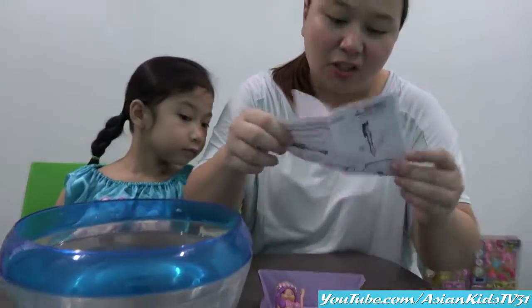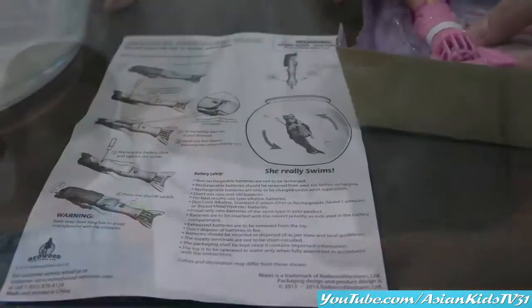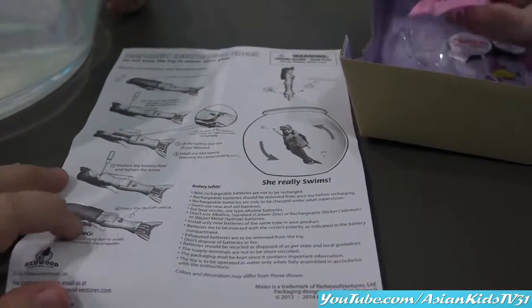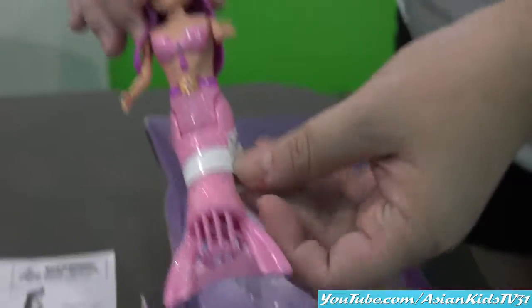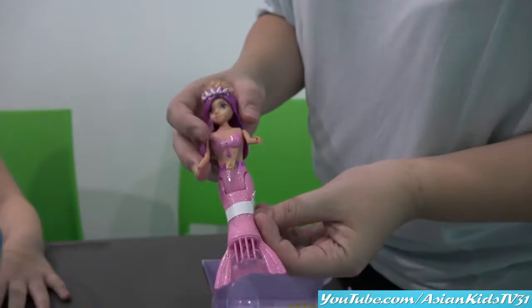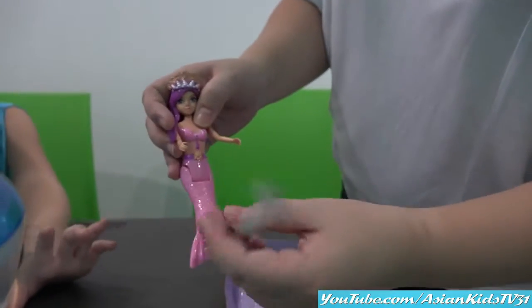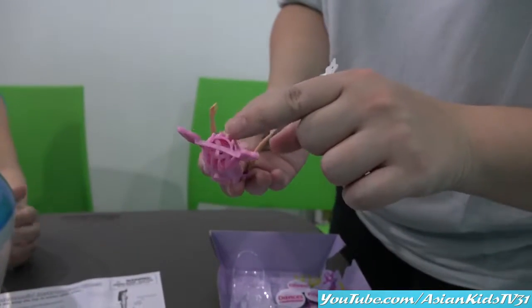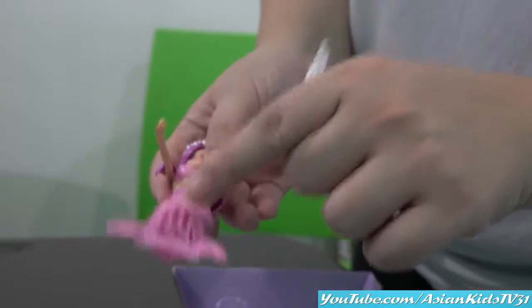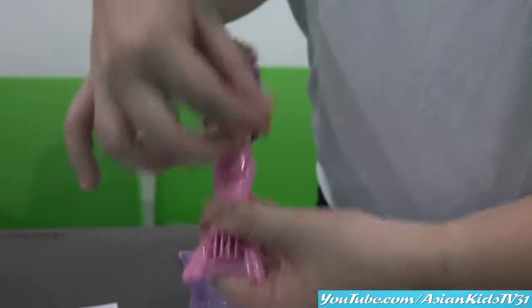And there's an instruction paper. Whoa, instruction paper. Okay, this is the instruction paper, Mommy Ivy. Yes. Nice. Okay, there you go. You're ready. This is Bella. Hi, Bella. Then we have to remove this paper. It says, do not place this toy close to hair. Oh. So the hair might tangle in there. Okay. It's a propeller. Her hand moves. Look at that.